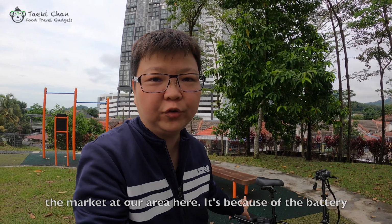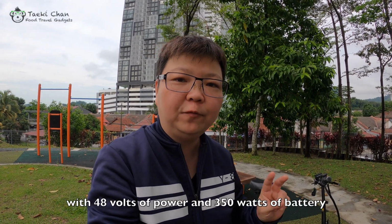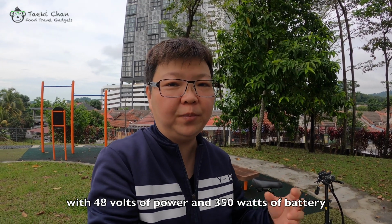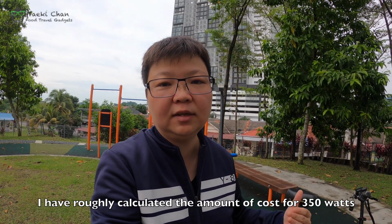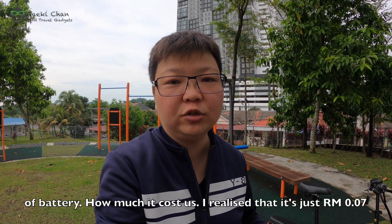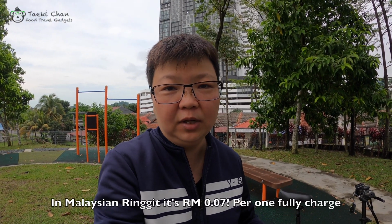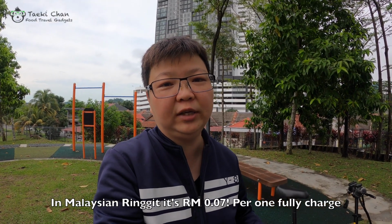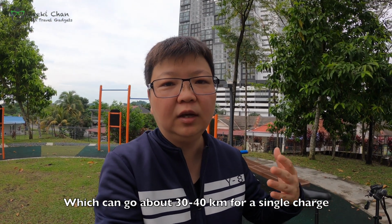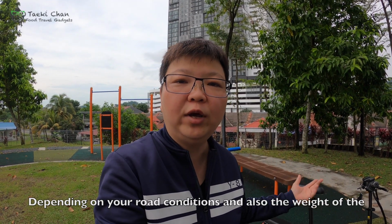It is because of the battery capacity. The capacity that I'm getting is an 8 Ah battery with 48 volts of power and 350 watts. So basically I've calculated the cost for 350 watts of battery, how much it costs us, and I realized that it's just 7 cents in ringgit Malaysia per full charge, which can go about 30 kilometers to 40 kilometers per single charge, depending on your road conditions and also the weight of the driver.